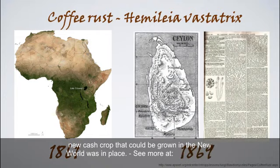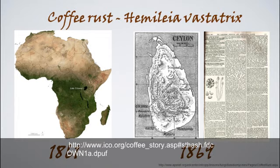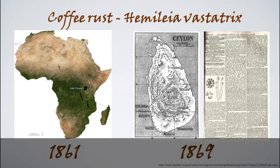And just a few years later, we don't really know how, it was found on the island of Ceylon, now Sri Lanka, and that was not good because that island was already pretty much completely cultivated with coffee. The British controlled Ceylon, and they were extensively cultivating. It took just a couple of seasons for the fungus to completely wipe out the production, and this is one of the reasons why Ceylon is known for tea instead of coffee. It's also one of the reasons why the British are known to drink more tea than coffee, because pretty much all their supplies went down.